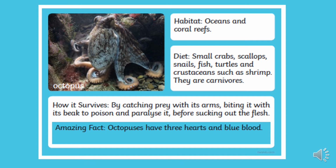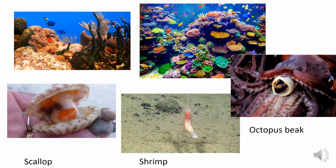But biting it with its beak, I really didn't imagine an octopus to have a beak, and I'm unsure where its beak would be. Now it poisons it and paralyses it before it sucks it out, so it must be almost like a mouth where the beak is. We'll have a look at that on our next page as well. And our amazing fact is the fact that they have 3 hearts and blue blood.